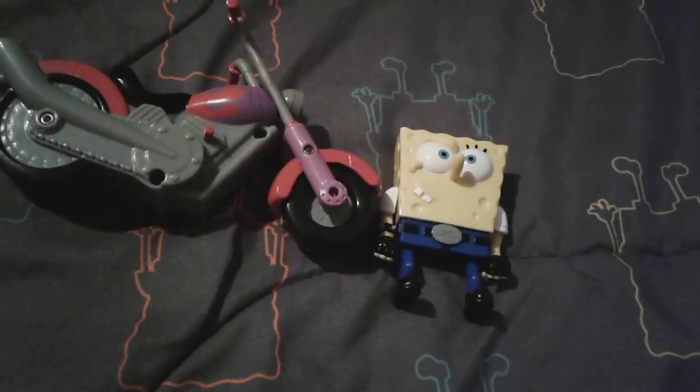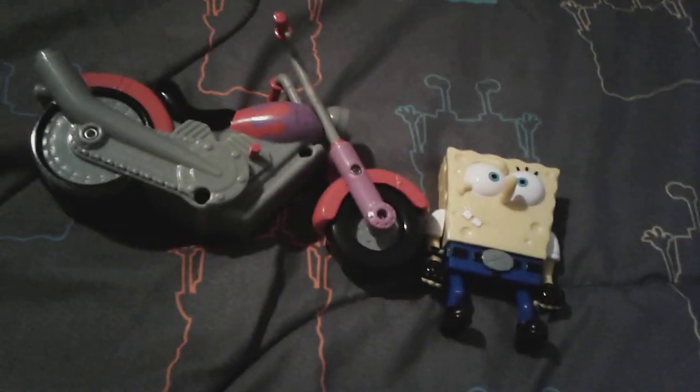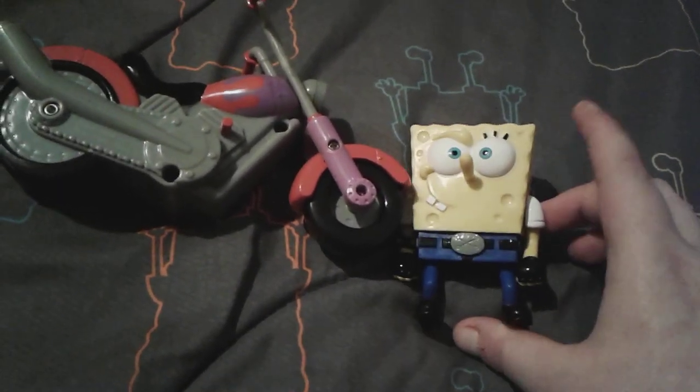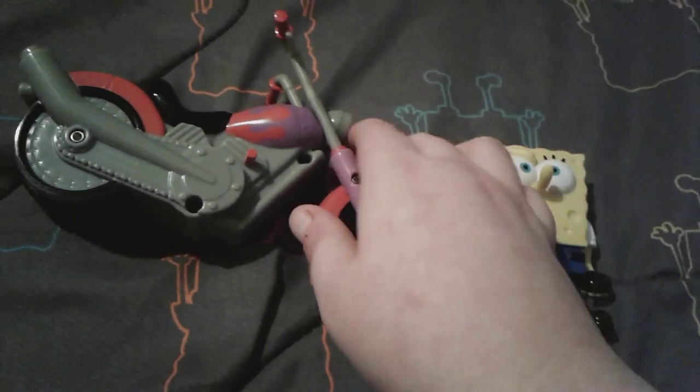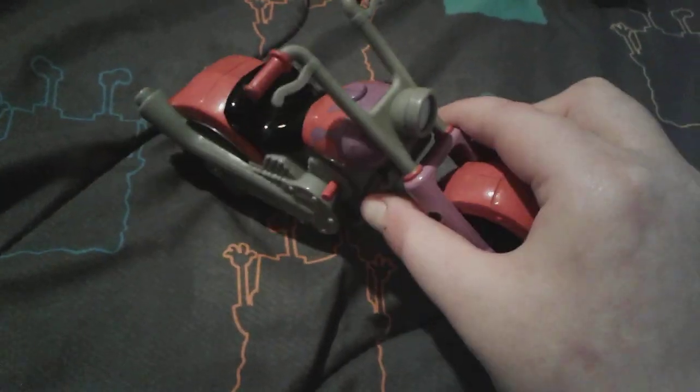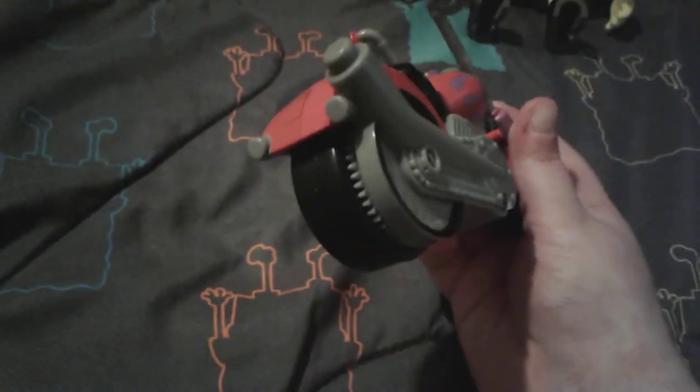The SpongeBob Rev-Up Chopper toy. So this is a really super awesome little toy. It comes with this really cool SpongeBob figure in this really cool biker outfit, and this really nice motorcycle right here as well. It's very nicely detailed.